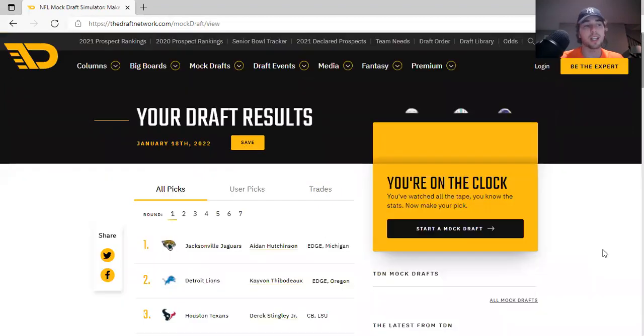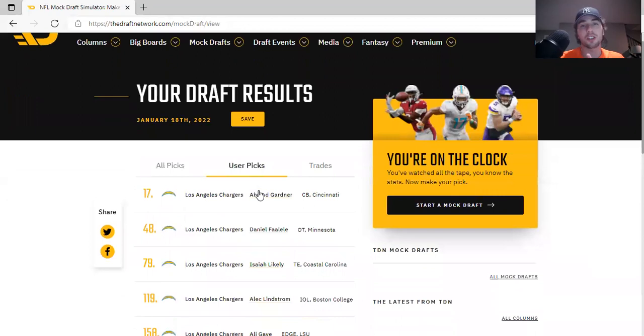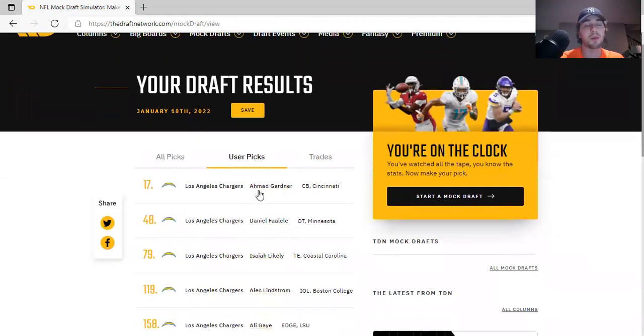So we're going to go ahead and review what picks we just had. To me, Ahmad Gardner, huge selection for them. Some people may not agree with taking a corner in that first round. If you are the Chargers, maybe you would prefer offensive line. Maybe you would be looking at that interior defensive line as well at that spot. But I like Ahmad Gardner as a prospect. It's tough to pass on him.